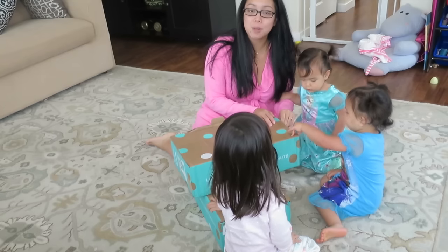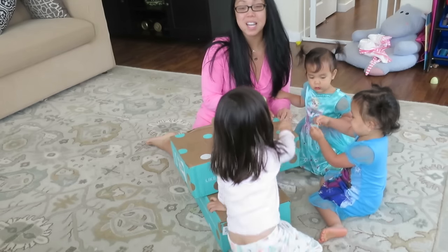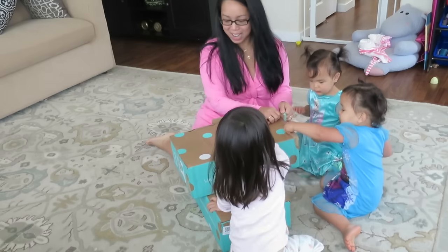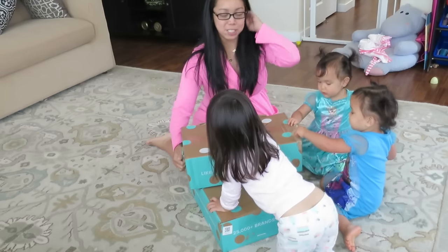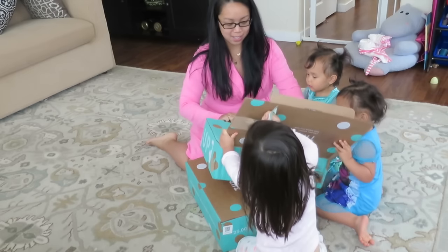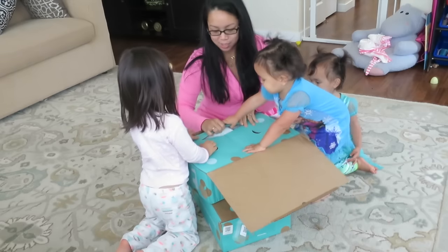Over the past few months, I've been ordering from ThredUp, and I'm very pleased by their clothes. They're basically an online consignment shop for women and children. So let's see what I got. I just ordered these and I bought a bunch of dresses for myself and clothes for the kids. So, thank you guys. This box is for the girls.